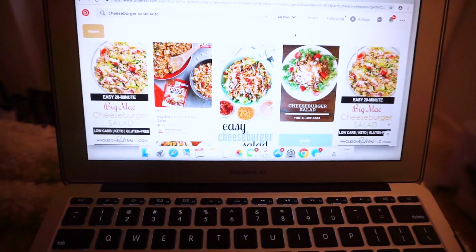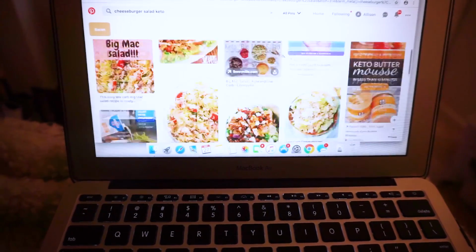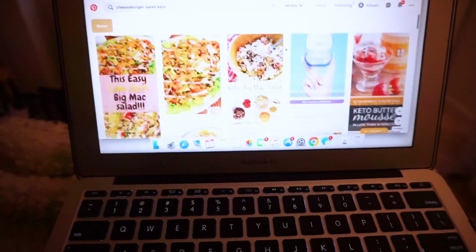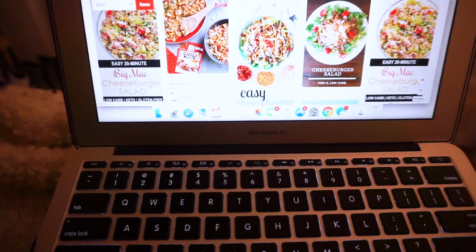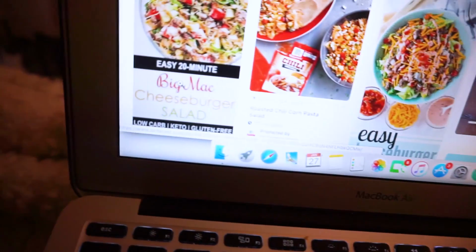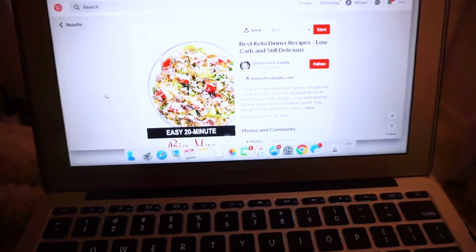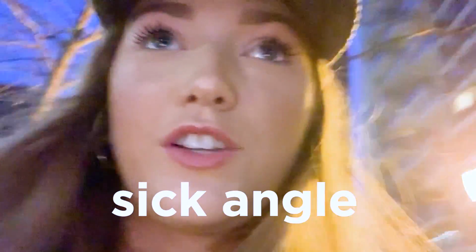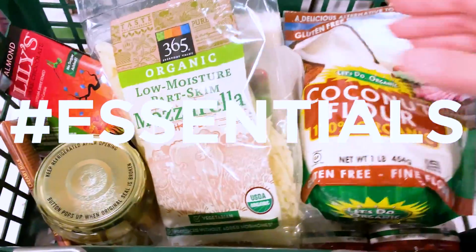I literally get all of my recipes and inspiration from Pinterest, so if you don't follow us, go do it. I think I'm gonna make a cheeseburger salad for my lunches this week. Looks pretty good. Update, not going to Trader Joe's. The whole entire store was the line to check out.